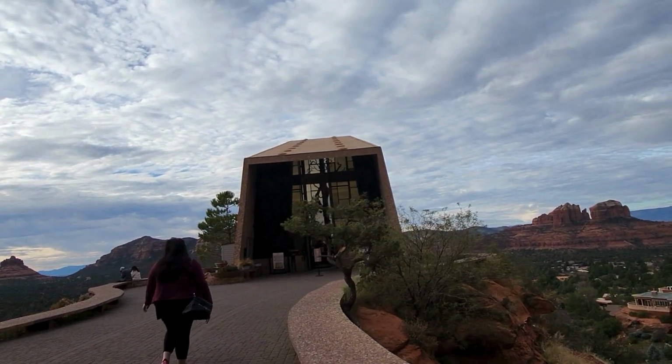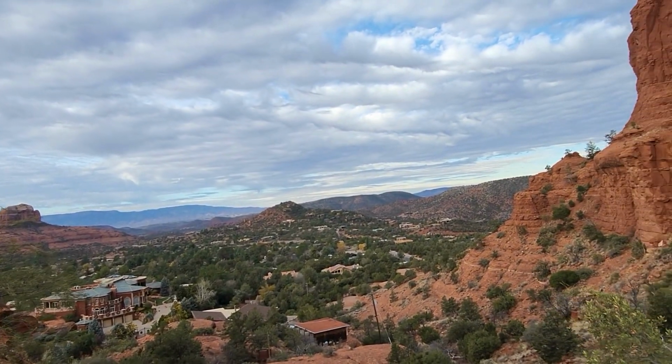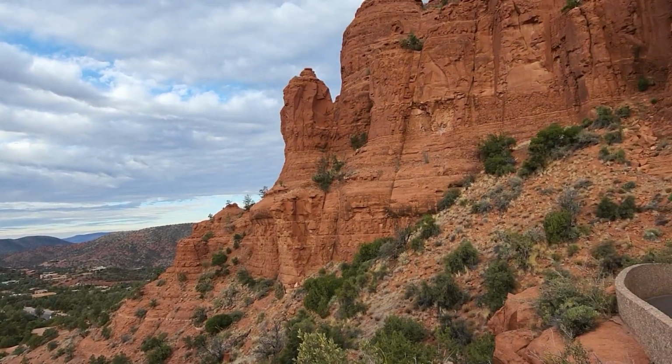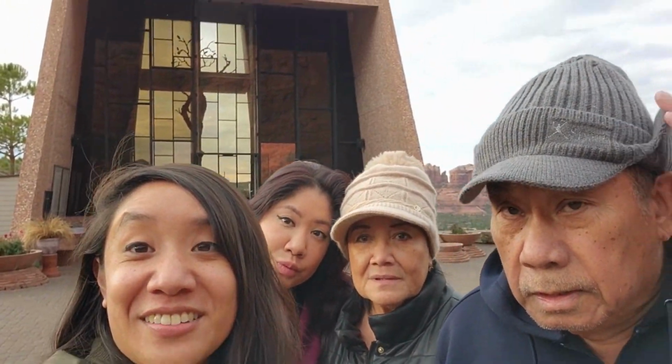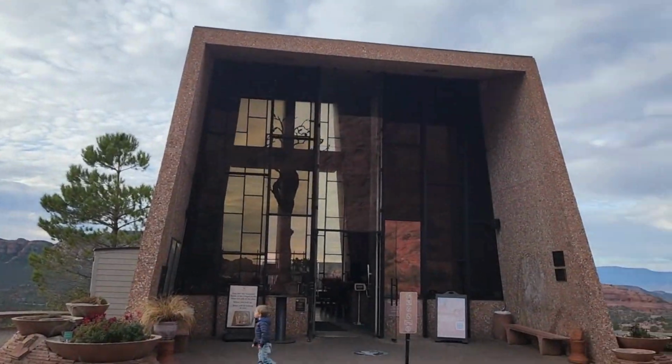Cathedral Rock. And the rest is Sedona. Top of the mountain. We're at Cathedral Rock. Look at the view here, and then look at, whoa, and then here it is. Let's go in.